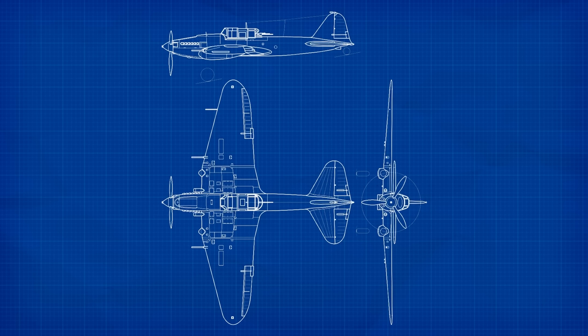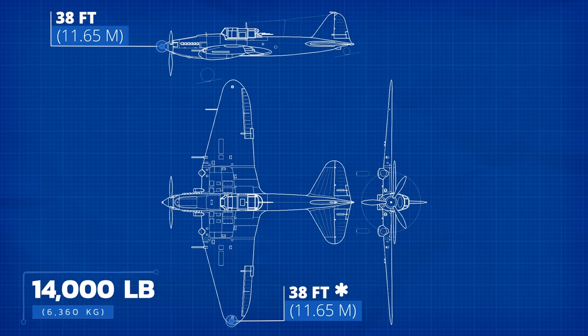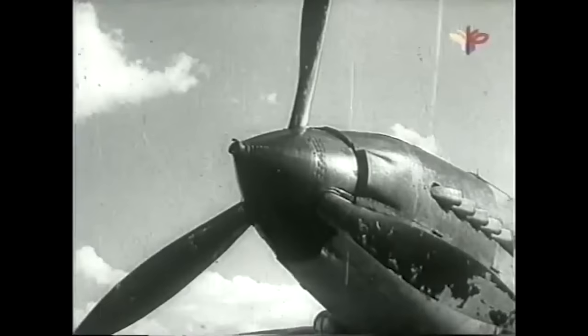Feet, that's 11.65 meters long, and approximately 45 feet, that's 14.65 meters from wingtip to wingtip, IL-2s had a maximum takeoff weight of slightly more than 14,000 pounds, or 6,360 kilograms, though they rarely flew quite that heavy. With a fuel capacity of approximately 190 gallons, the engine could propel the aircraft to a top speed of just 250 miles per hour, that's 410 kilometers an hour, which was at least 100 miles per hour, 161 kilometers an hour, slower than most of the aircraft that were its most persistent adversaries.